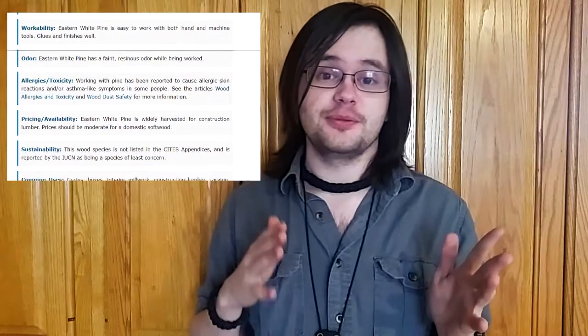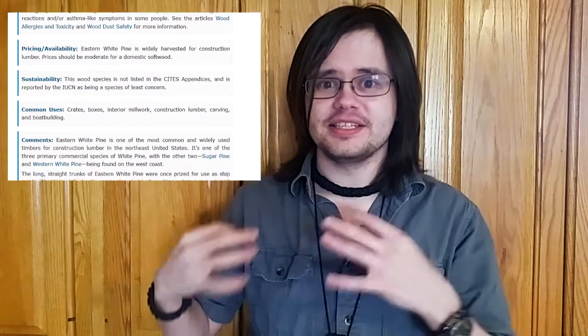They have workability notes, like it's good for sanding, but it has a high silica content, so be ready to sharpen your cutters a lot. They talk about common price points for this. They talk about common uses. How sustainable is it? Like, is it being commercially grown? Is it endangered? That's another thing. They'll tell you if it's on any endangered lists. All of that is really valuable information, and there's basically nobody that you can ask.